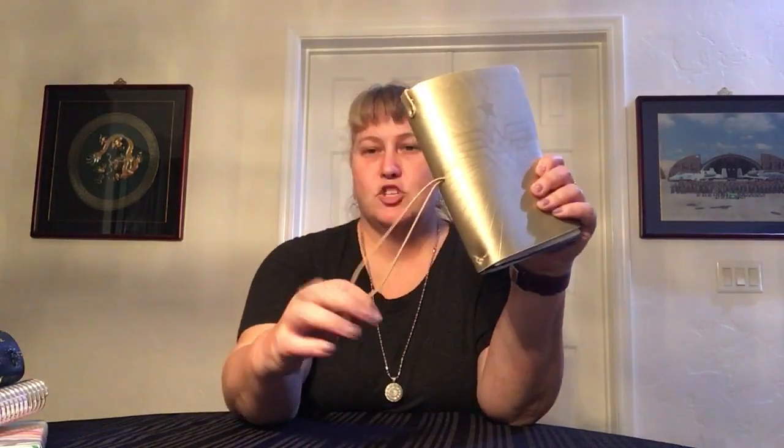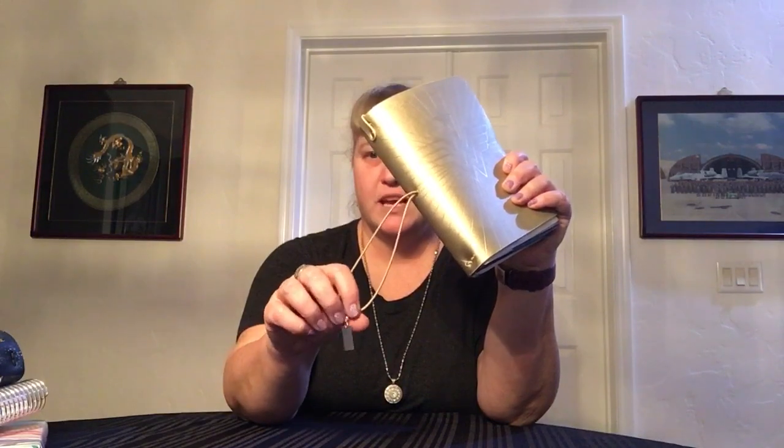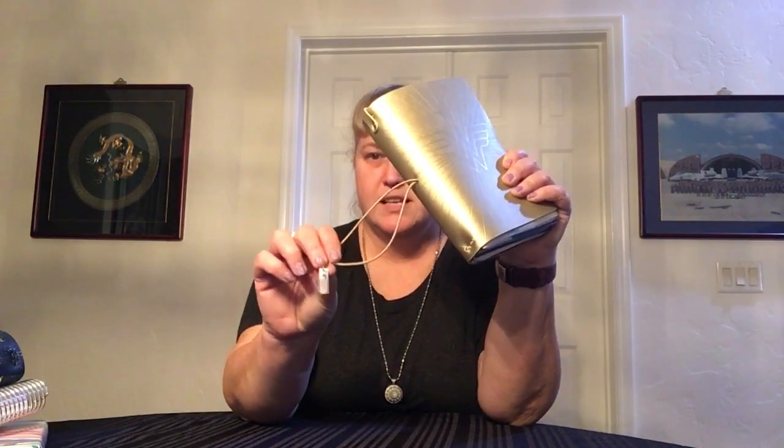This is my main daily planner. It's the Wonder Woman, so it's gold, and I just put my own charm on there that I built myself. I went to the craft store, bought the little charm thing, and put a hook on it. So it has a little bling, and I know it's silver on gold, but I don't care. It's metallic anyways.